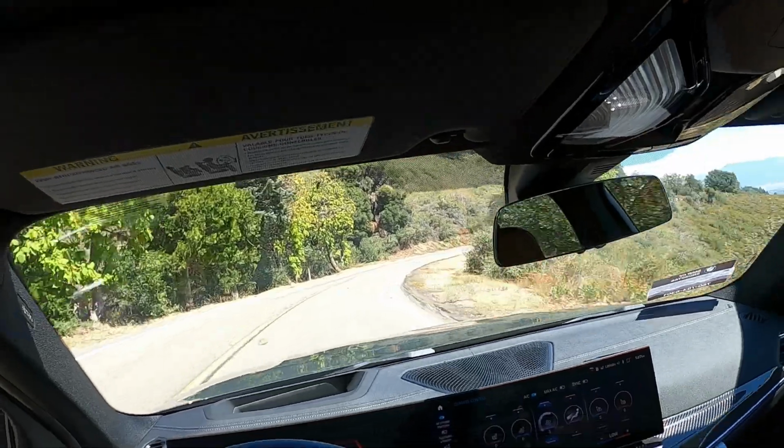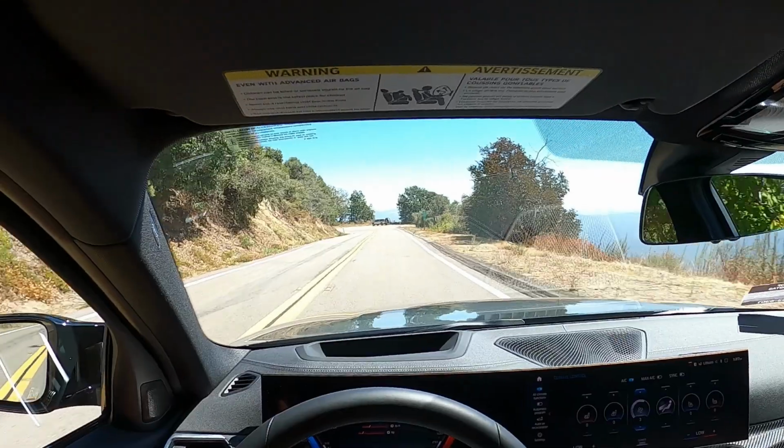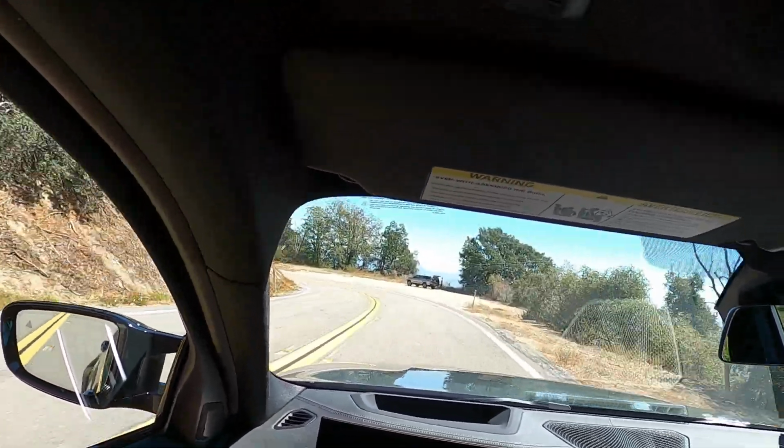Personally, if you're looking at the car, I think the M3 looks better. I'm sorry, M4 guys, I had an M4. But the practicality is also huge.